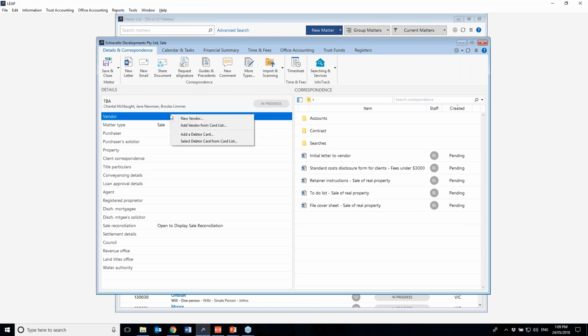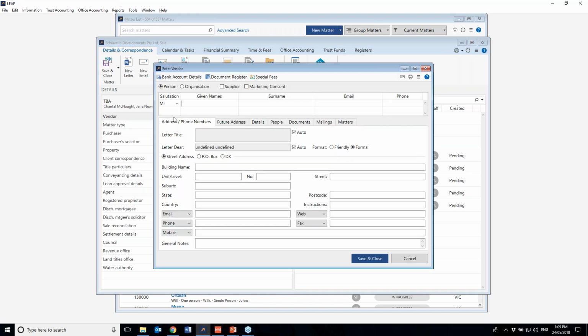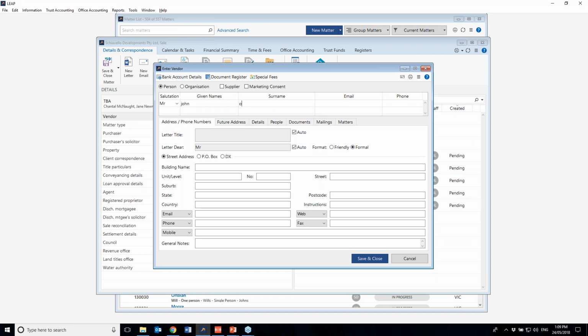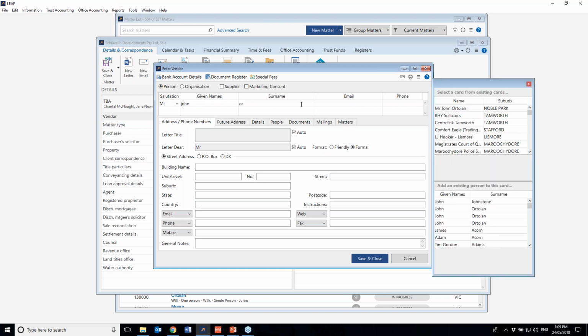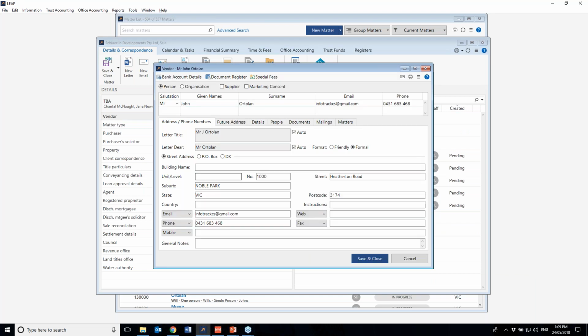So we're just going to add some information here. I'm going to add a vendor. And our client is John. And you can see coming up on the right-hand side suggestions of cards that I already have in LEAP. And if I narrow that down even more, we're dealing with John Ortolin in this particular matter, and you can see he's come up on the right-hand side. If I just double-click, all his matter details are going to come up.